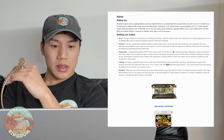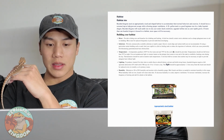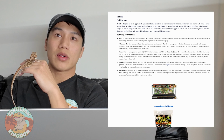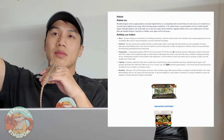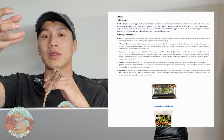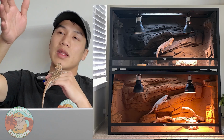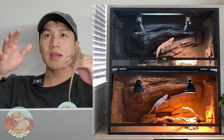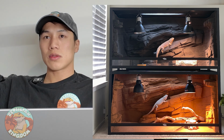Temperature: 100 degrees for the warm end and 75 for the cool end. I would partially agree with that. On the basking area, where you'll have a lamp that produces heat and some lighting, I'll have that area more in the 100 to 105 degree-ish range, and then on the other side, more 80, 85-ish, the coolish side. So imagine my 120-gallon tank.